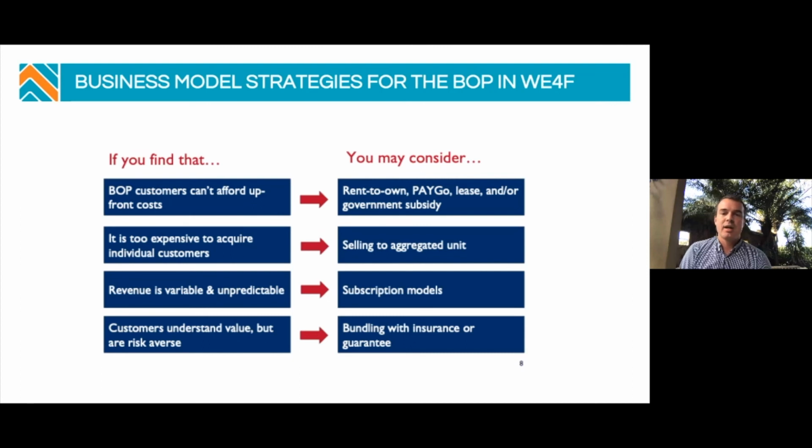That way they can better predict their cash flows and can make smarter decisions about their growth and their investments. Last, some customers say, look, we get the value of your product, but we're still a little bit hesitant to try something new. Again, maybe because their livelihood's on the line. You might want to look at where you can bundle this a little bit. You know, perhaps there's an insurance package. MicroInsure, for example, does a really amazing insurance for people from low-income households at a pretty reasonable cost. So looking at creative things.